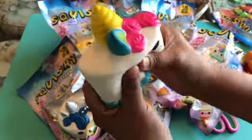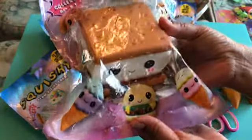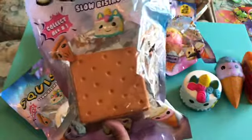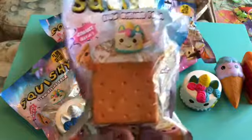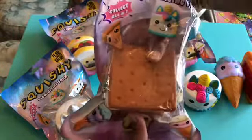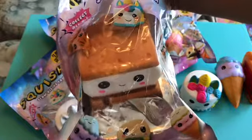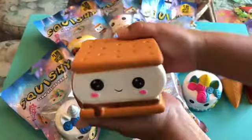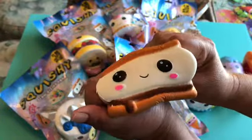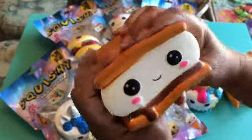Oh my gosh, so cute. It's like squeezing a giant marshmallow. This is super, super cute. Oh my gosh. I love s'mores. And so let's go ahead and open the top. Are you ready, you guys? Are you ready for this? Look how cute. I think he's happy that he's coming out of the package. Here he is. Oh my gosh. Look how cute. I love this. In fact, I love this so much, I bought a second one.